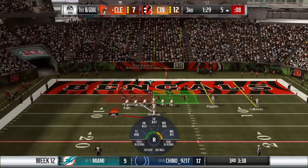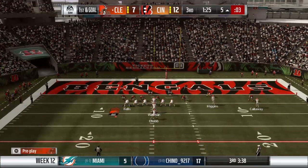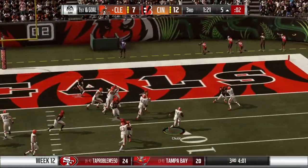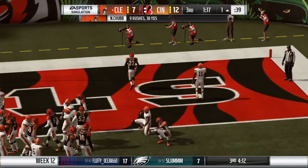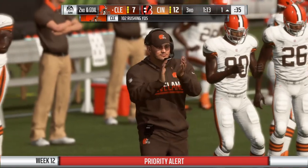They come out here in the I. They'll run with Chubb. And he's going to fight his way forward here for a modest gain. It'll be a pickup of 4, and it brings up 2nd and goal.